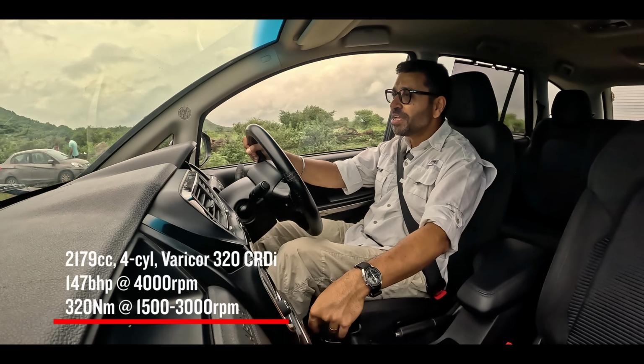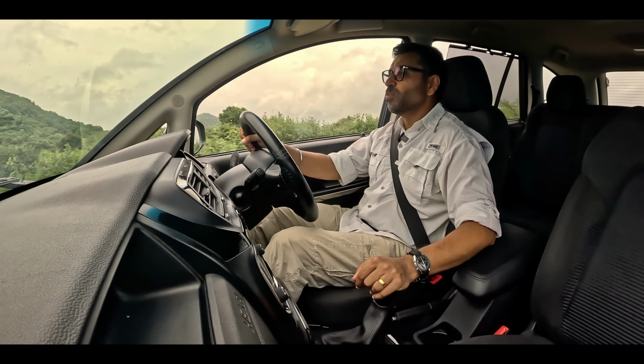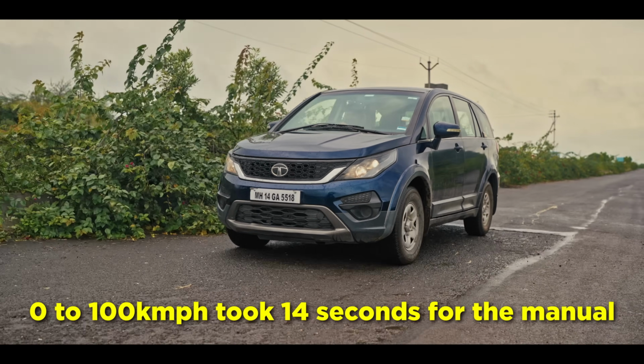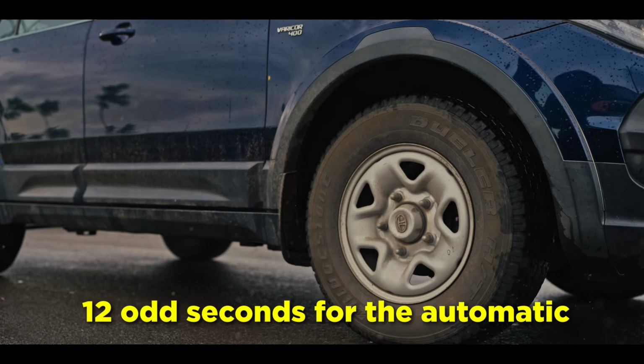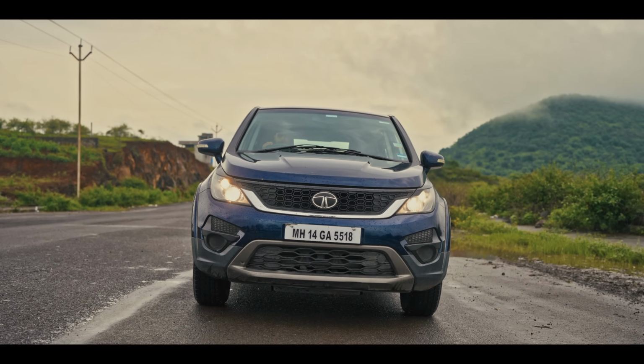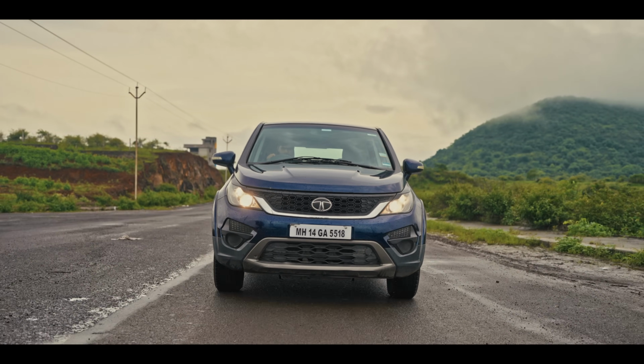Third gear, you step on it, and it does pull very well. When we tested it back then, 0 to 100 took 14 seconds for the manual, 12 odd seconds for the automatic. That automatic gearbox was actually very good. But if you wanted all-wheel drive, you could only get that with the manual gearbox.